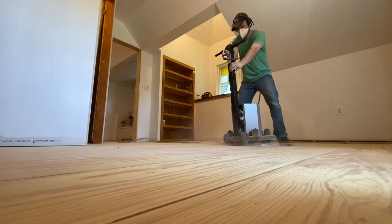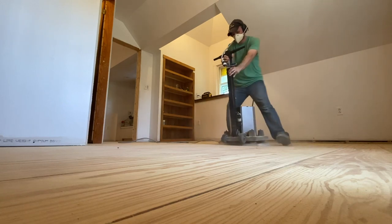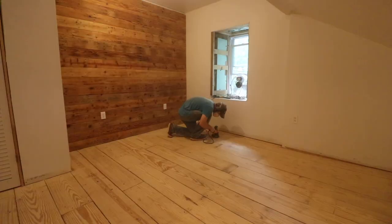And then after the windowsills were roughly made, I decided to move back upstairs and finish the floor, which was a ton of sanding, and we went with Poly X. It's an oil hard wax finish, and it's held up really well.